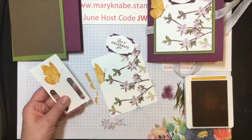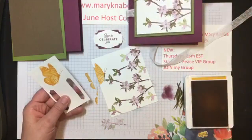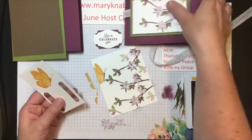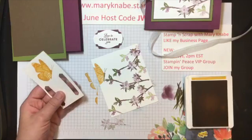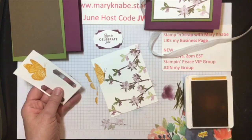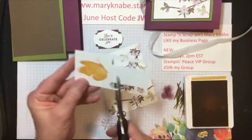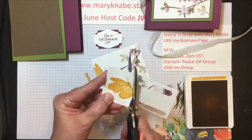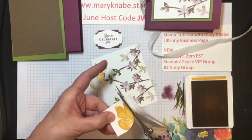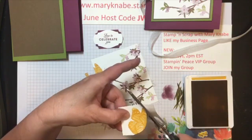Alrighty, and then I'm going to cut that out with my paper snips. Where did they go? Well, I don't know where they went. Ugh, I'm sure they're right in front of me, but I'm just not seeing it. So I'm going to use these, which I don't usually use for cutting paper. I'll have to give myself a talking to after that one, because these are typically my ribbon scissors.